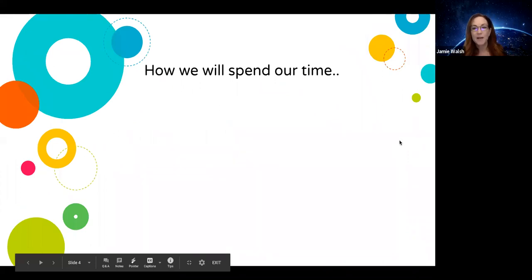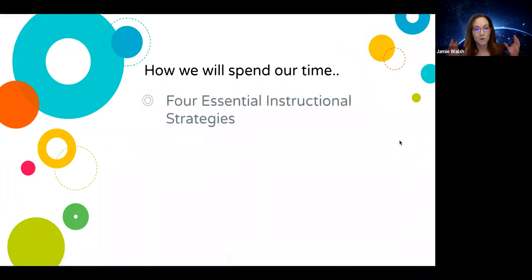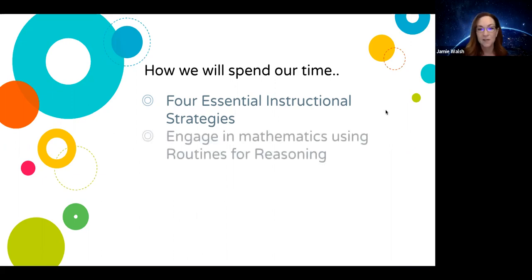How we will spend our time. So today we're first gonna take a look at four essential instructional strategies that are baked in to this routine for reasoning. And these strategies can be used for a variety of content areas, not just math. We're gonna engage ourselves in the mathematics using the routines for reasoning. So we're gonna try it out.